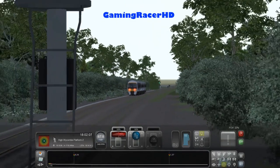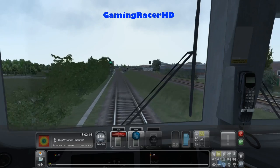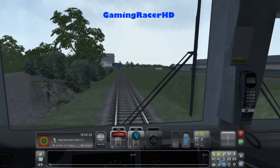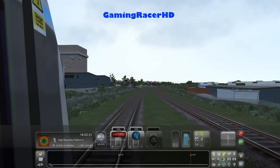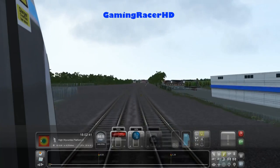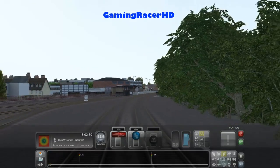I have turned down my graphic settings quite a bit just to make sure it runs fine. But this is quite a long route. And another long route that Just Trains have made is the Western Main Lines, which is quite laggy as well on my PC, so I can't really run it on max graphics. I believe the next station should be Northolt Park. I wonder where these tracks come from. I think that's the other way towards Marylebone station. Nice. Yep, that's the station in front of us.